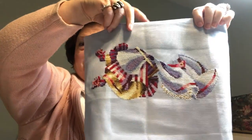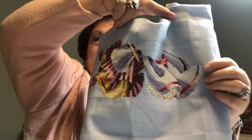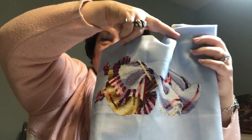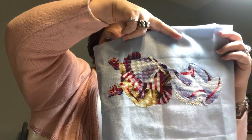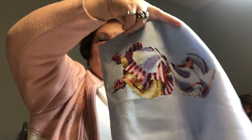I had that done, but I started right on the edge of it this time, and I worked up here all the way down and got the rest of the part done. And now, the next time I'm ready to work on it, I'll be doing her jacket right in here.